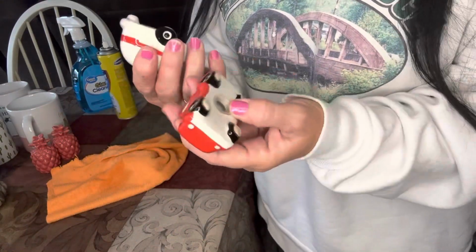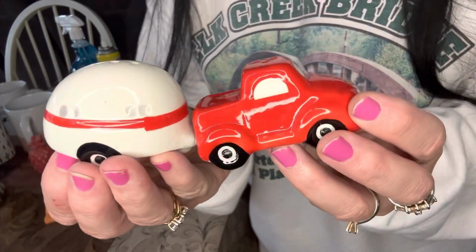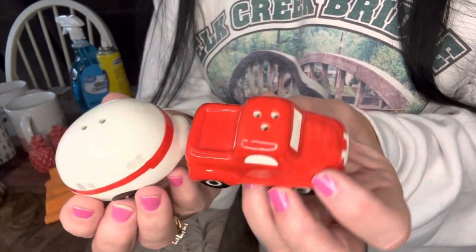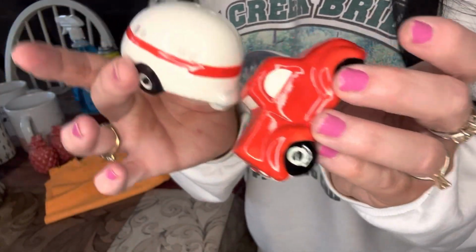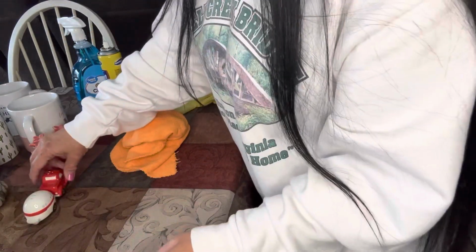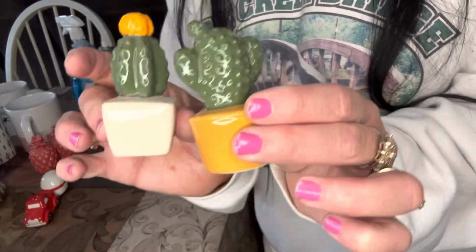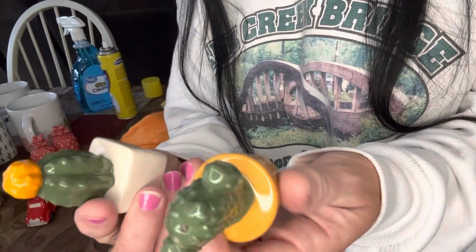And this little salt and pepper shaker came from Cracker Barrel. The cute little truck and camper. Matches all my decor. And of course, the little cactus. These came from Cracker Barrel. Yes, I collect these.